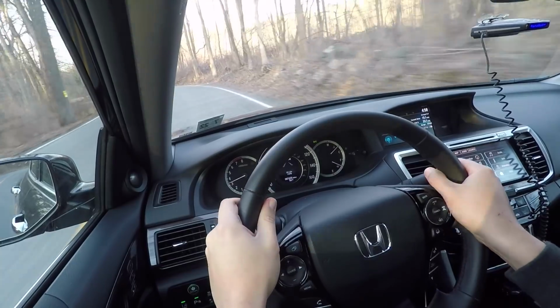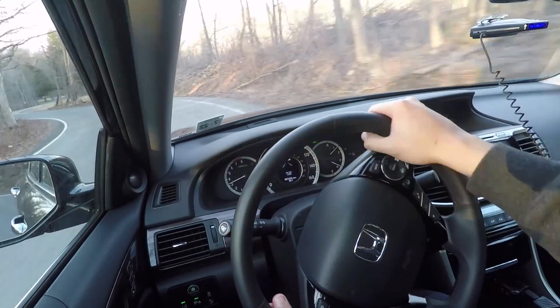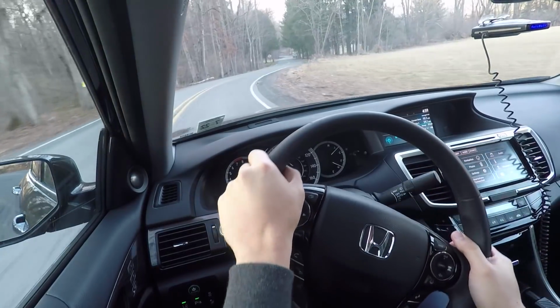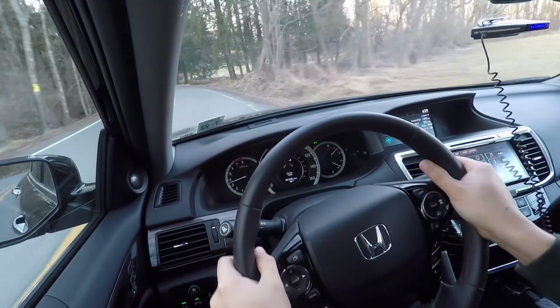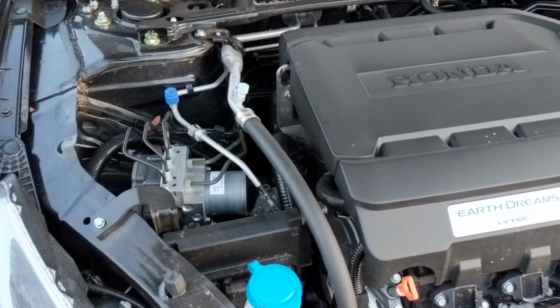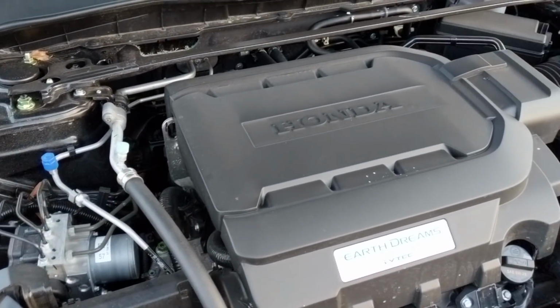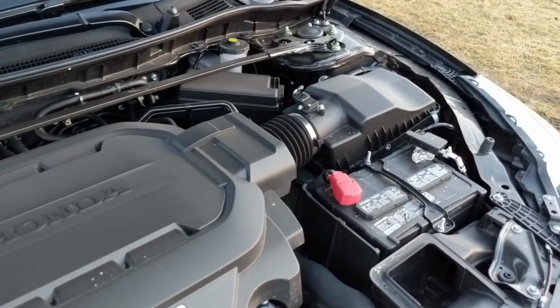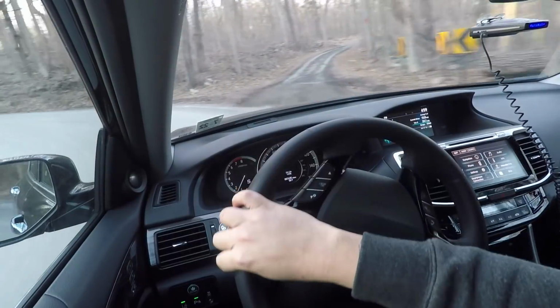This chassis is quite capable. Of course, there's no Type R or anything like that, but for what it is, I am impressed at how it can handle. It does have a very heavy V6 up there, so it will understeer at the limit, of course. But for what it is, the driving is pretty impressive, and that V6 is just so lovely.